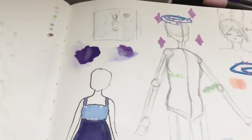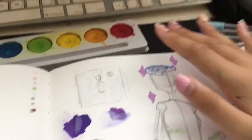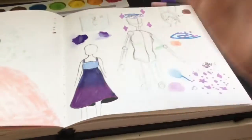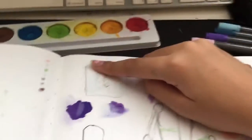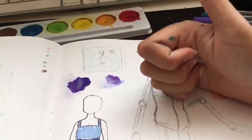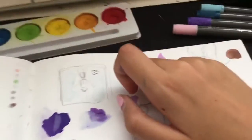So basically, for this whole competition, as you can see in the tiny little thumbnail here, which isn't fully colored, there's just a practice page. I really let all my brain thoughts go out. But anyway, starting in the upper left hand, this is the left, right? That's the left. This is the upper left corner.